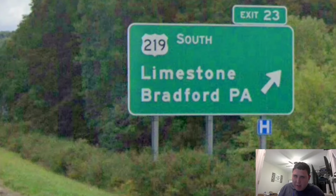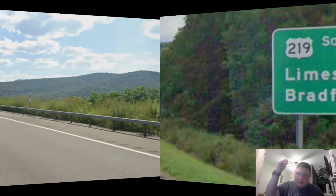I like that Bradford there, but no need for that Limestone. Limestone's practically nothing. If it doesn't deserve to be on that northbound mileage sign, it definitely does not deserve to be here on this exit sign.